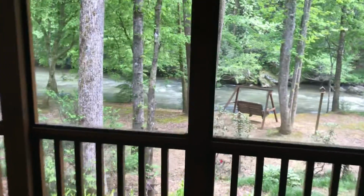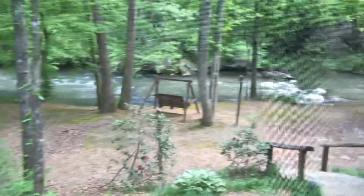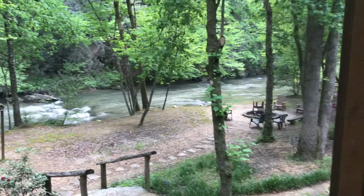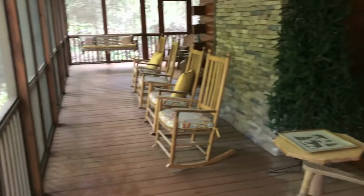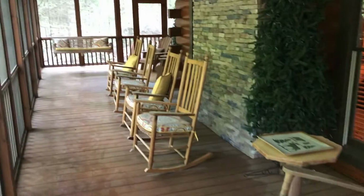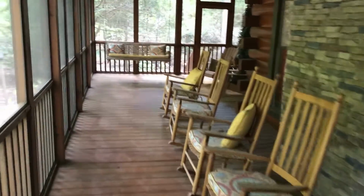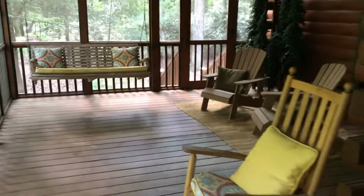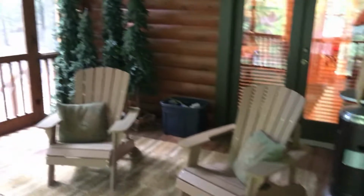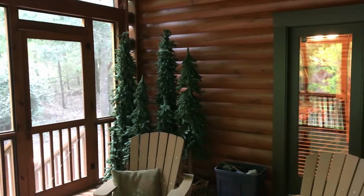And there's your beautiful water. Mountain Town Creek. Absolutely beautiful. Rocking chairs are still there. Swing set. Adirondacks and little trees.